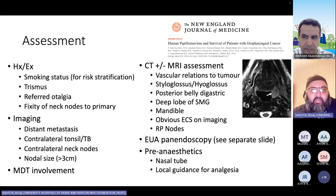So when you're thinking about the TORS assessment of patients, you want to go through your history. You want to know the smoking status realistically for risk stratification. People who continue to smoke through surgery and radiotherapy do worse overall. You want to know the element of trismus, because what the trismus is like when they start, it's only going to be worse after surgery or radiotherapy as a whole.